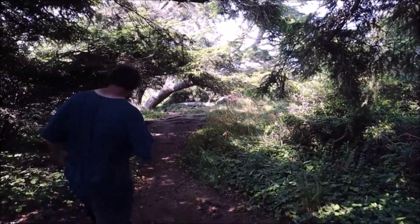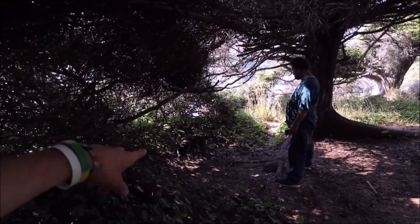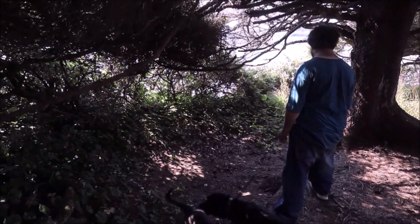Come here, sir. It gets really windy up here. Right there, so that's where you used to camp. Yep. It's a nice spot. Yeah. Got some wind protection.